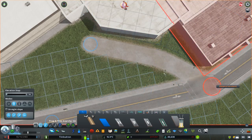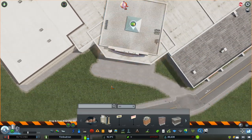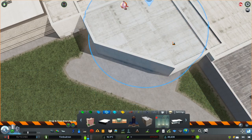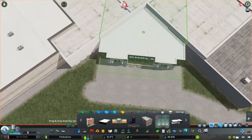It took me like 2 hours to build it. And I'm not going to destroy it and go with something else. So just let me know your thoughts on it.